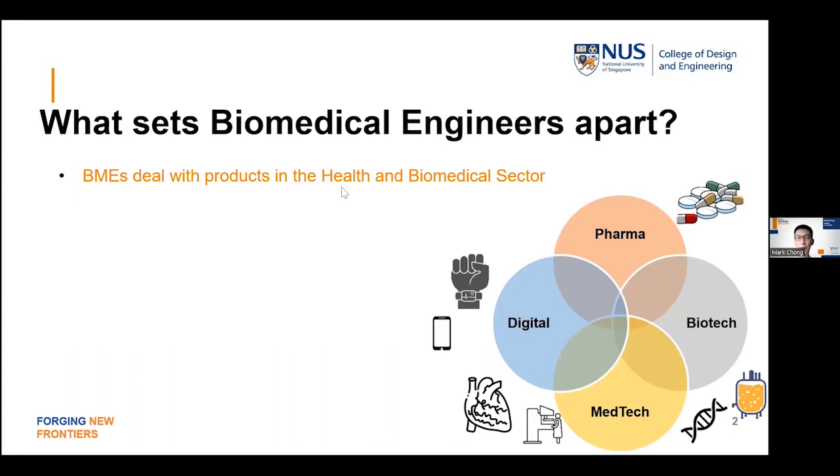So medtech refers to anything that's primarily physical in its interaction. So anything that relies mostly on principles of physics, right? Like things like X-rays, all the way through to wheelchairs, syringes and needles, heart stents, and the like, right? So those are medical devices that fall within medtech.